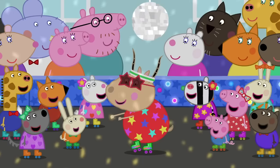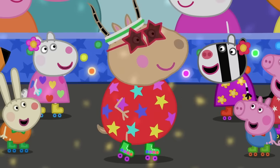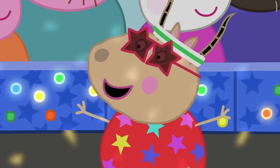Madame Gazelle's roller skates are flashing. That's incredible! Madame Gazelle is very good at disco roller skating. Wow! I wish I could do that. Me too! And me! All together!